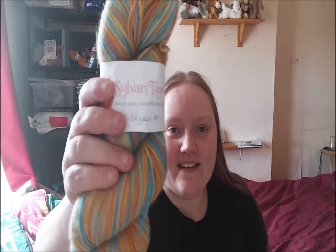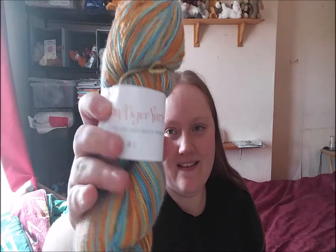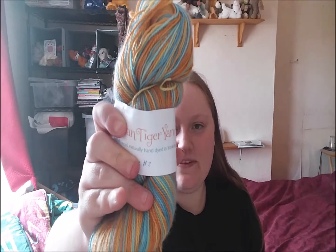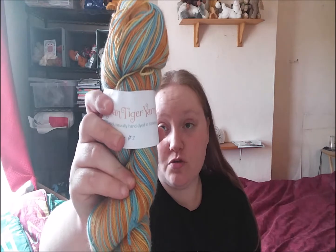But anyway, I found these ones. This was a new to me company called Sylvan Tiger Yarn. I bought that because how beautiful is that? This is their yarn sock base. It's 100% British Blueface Leicester 4-ply wool. It is just wool.